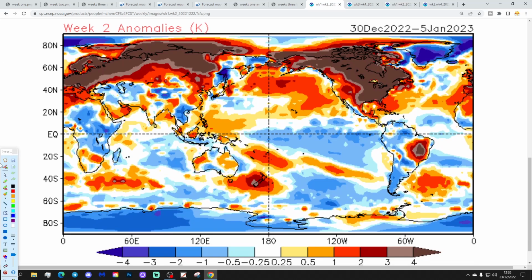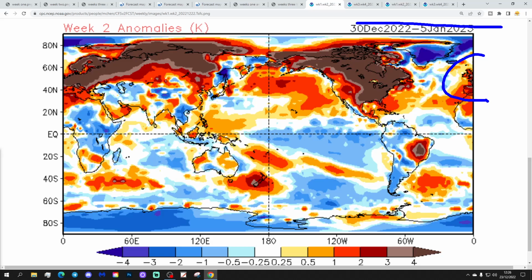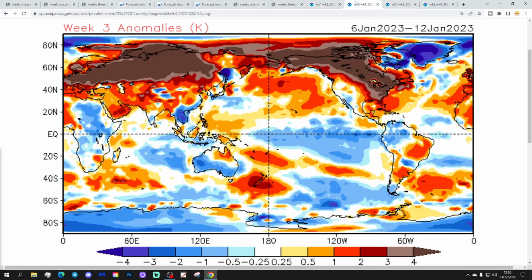This carries on into week 2 as well. It's the 30th to the 5th of January. Again, very significantly above average temperatures for UK, Ireland, and all parts of Eurasia. America is joining in with the above average temperatures as well, though. So the cold just completely disappears, really, in week 2.